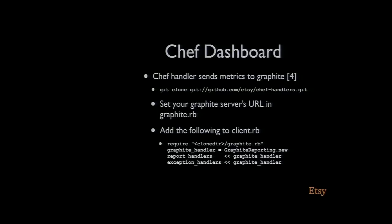The dashboard I previously showed you is done using the Etsy Dashboards framework, link number 5. Literally last night, we open sourced the newest, shiniest version of that, which includes the code for the dashboard you just saw. So if you want to use it, you can find it in link 5 in the footnotes. You can download it, get it up and running, and have that dashboard done by the end of this talk if you already have Graphite up and running. It's that simple to do. There's no ninja coding behind the scenes. You just have to change a couple of parameters, set the URL in the dashboards file, and you've now got a dashboard that shows you a whole bunch of stuff about Chef.